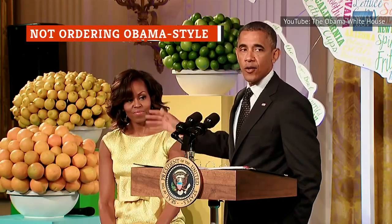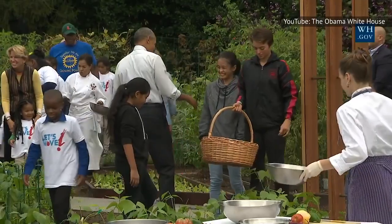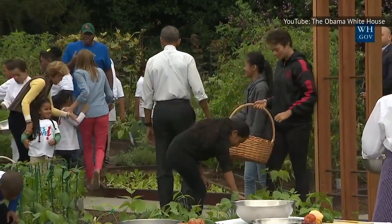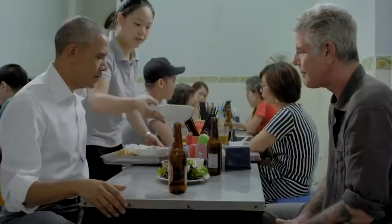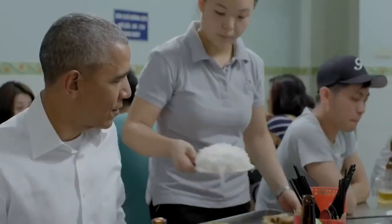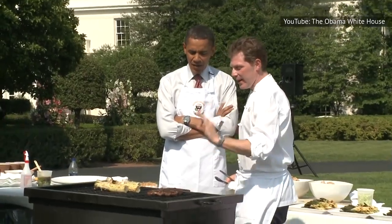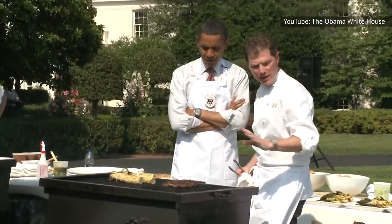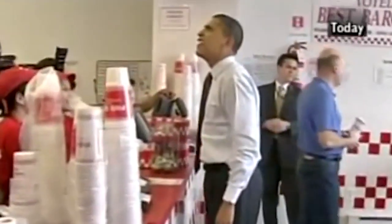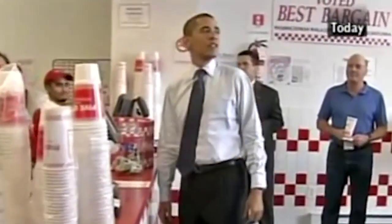Former U.S. President Barack Obama is no stranger to good food. State dinners under the Obama administration often included veggies from the White House garden, and the former president famously appeared on Anthony Bourdain's series Parts Unknown, in which the TV personality took the then-president to a small, casual restaurant in Vietnam. Obama is known for keeping his diet especially healthy, but that won't stop him from indulging in a burger from time to time. Soon after becoming president in 2009, he stopped by a Washington Five Guys and ordered a regular cheeseburger.